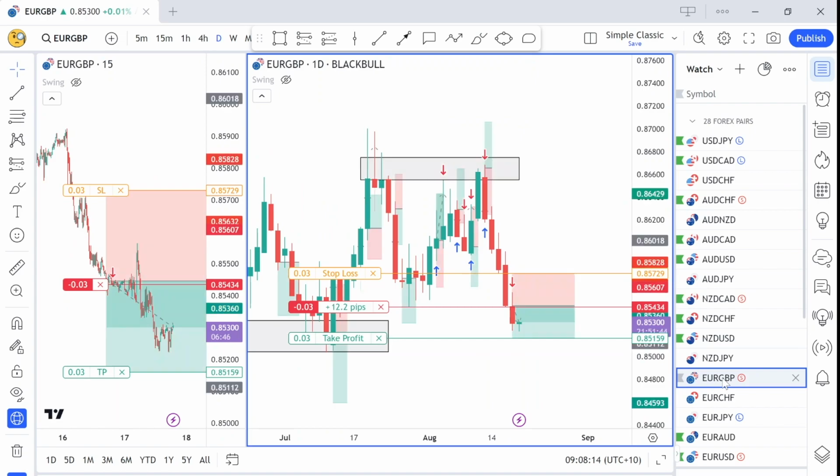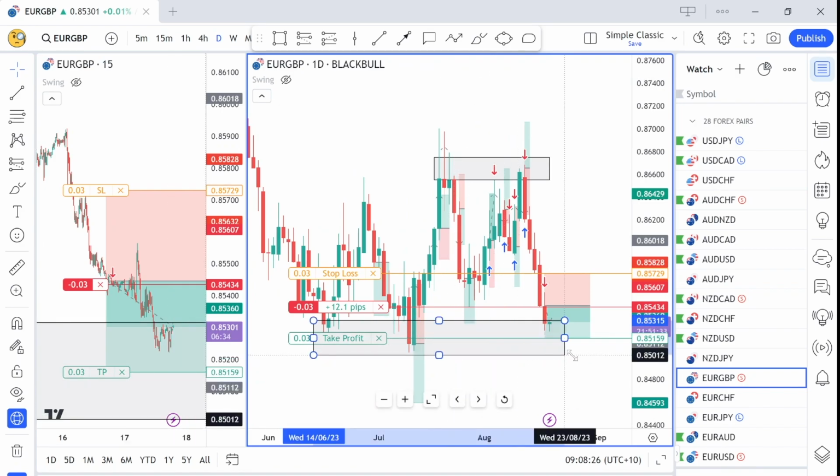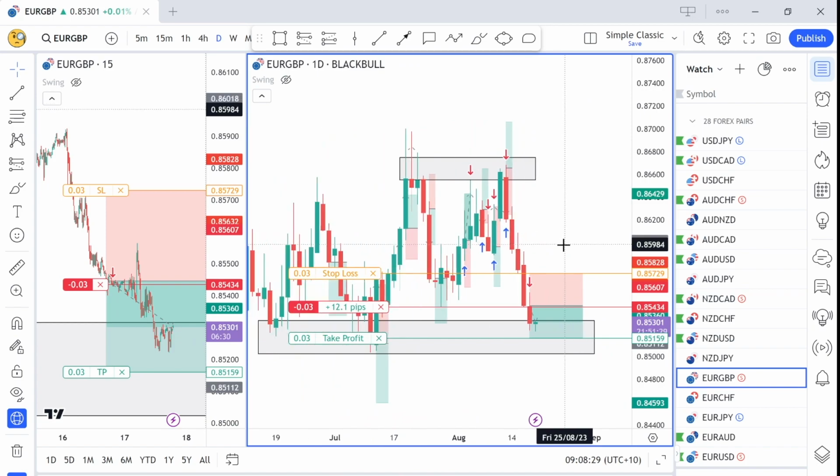Euro pound, okay, in profit, as in still got room to go down here. Hopefully it can push back down. I don't know if it decides to bounce, probably won't reach. I'm not gonna enter the second one. It's right into a zone, a big zone as well.